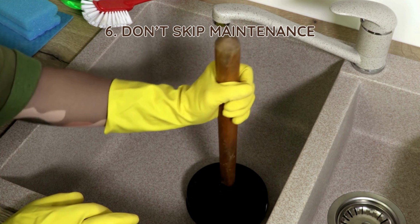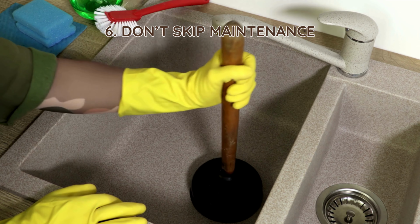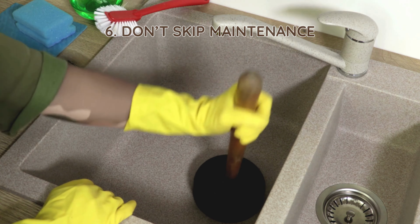6. Don't skip maintenance. Regular treatment helps avoid system failure, costly repairs, and environmental damage. Combine monthly treatments, yearly inspections, and 3 to 5 year pump outs for optimal care.